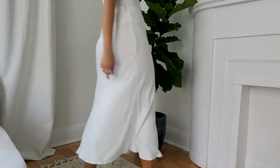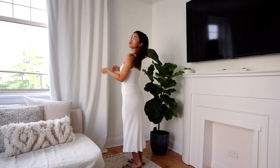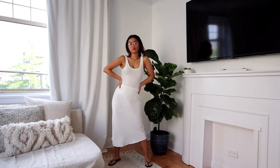And you can easily thrift these for next to nothing, like under 10 bucks. The ones at Zara have held up pretty well for me, and I think that these look so great with just a simple tank top tucked in. They're so nice for summer, and they're definitely a really great transitional piece into the fall because you can wear them with boots and big t-shirts and blazers, everything, you name it.